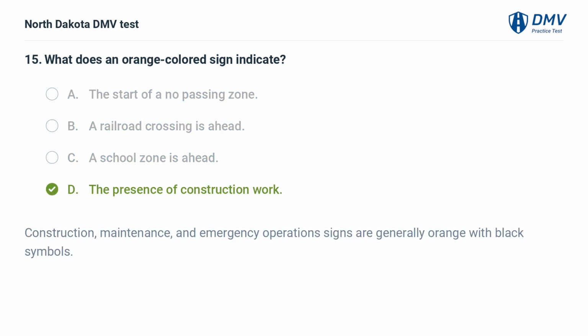d. The presence of construction work. Construction, maintenance, and emergency operations signs are generally orange with black symbols.